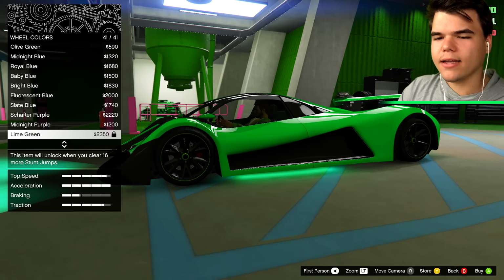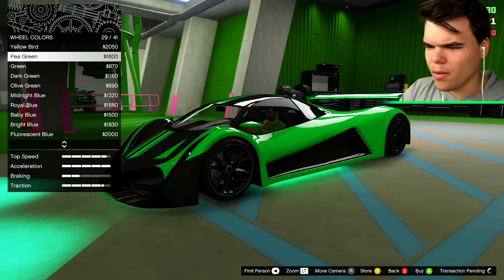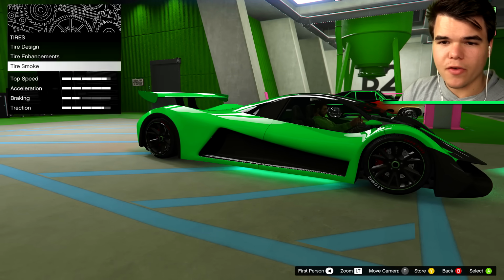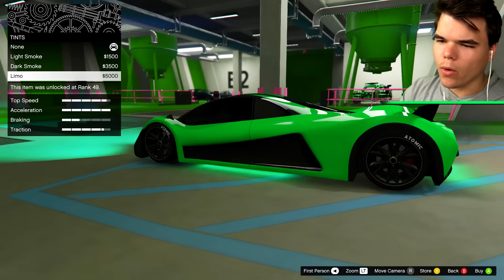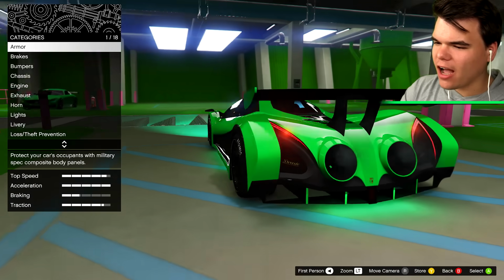No. How about no? Wheel color is obviously going to be... Oh, no. We can't pick green. This green. Pea green. Tires. Custom tires. Sure. Bulletproof. And, of course, we need the tire smoke. Windows are going to be limo. We want to be blacked out. Nobody is allowed to look inside. And that's it for customizing, guys.